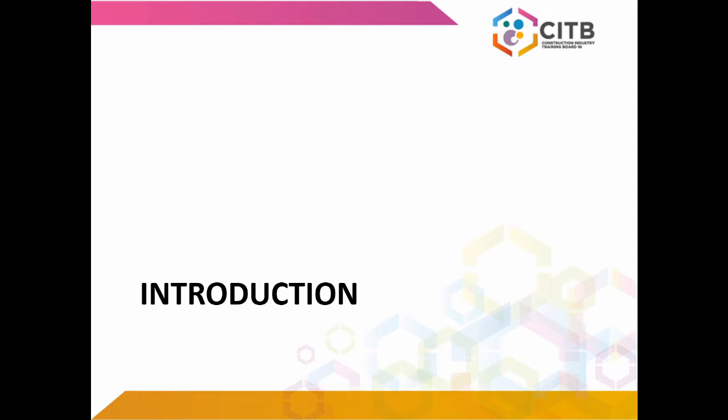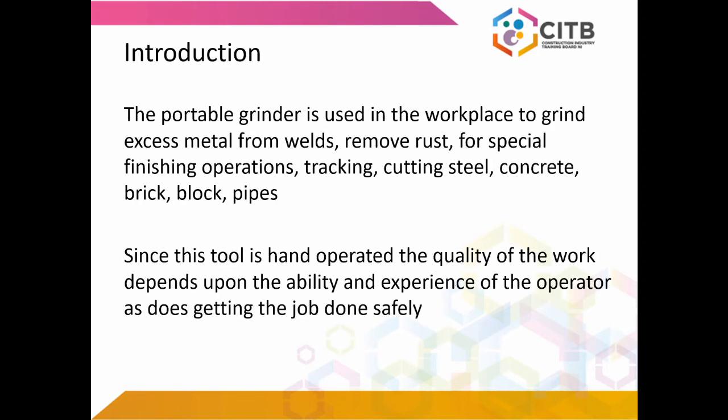An introduction to our course. The portable grinder is used in the workplace to grind excess metal from welds, remove rust, for special finishing operations, chasing, and cutting steel, concrete, brick, block or pipes. Since this tool is hand operated, quality of the work depends upon the ability and experience of the operator, as does getting the job done safely.